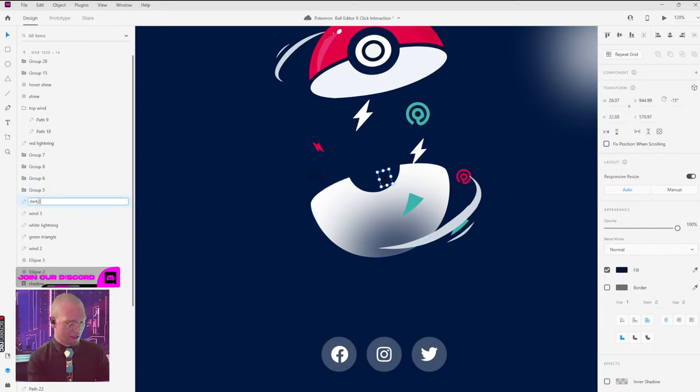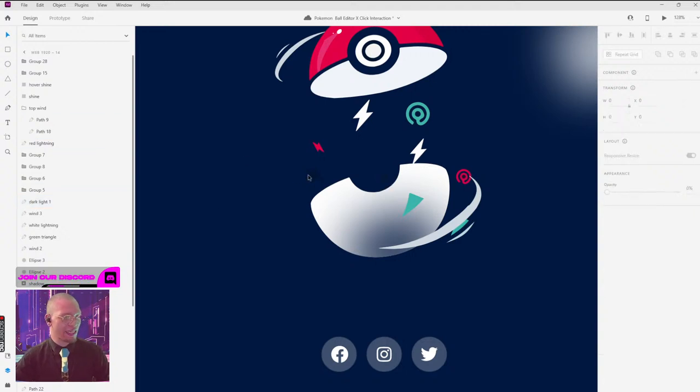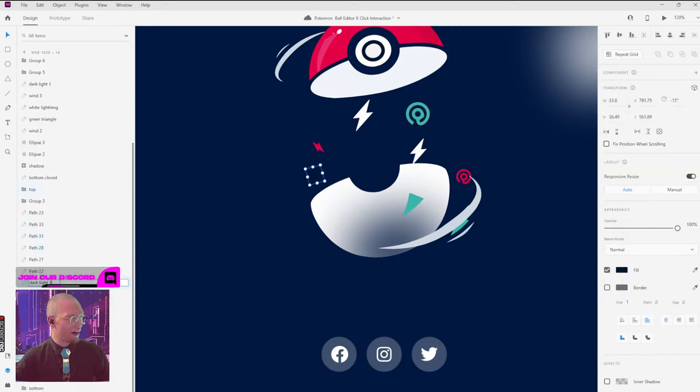So dark lightning one. I'm just going to call these dark light. Me and spelling lightning is not working out today. All right, lightning two. And then I think I just hovered over something over here. Yes, I did. And this is white at. Okay, I'm going to name this green at. And then, let's see. I'm going to call this green triangle two.